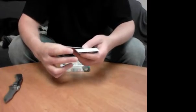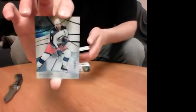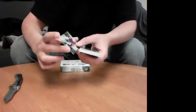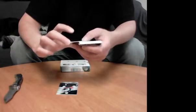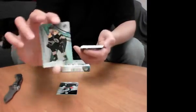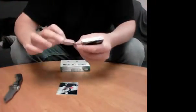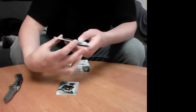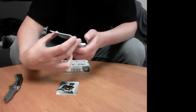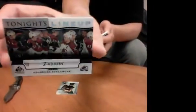Columbus, 18 out of 275, Seth Jones, rainbow parallel. For Boston, another rainbow parallel. This one's a rookie, 287 out of 297, Zach Senyshyn. And we finally hit something nice here, you guys. Going to Colorado. It's not Cale Makar, but pretty damn nice anyway. This is Tonight's Lineup, one of one, Nikita Zadorov.